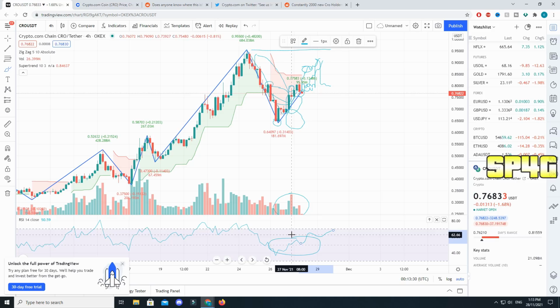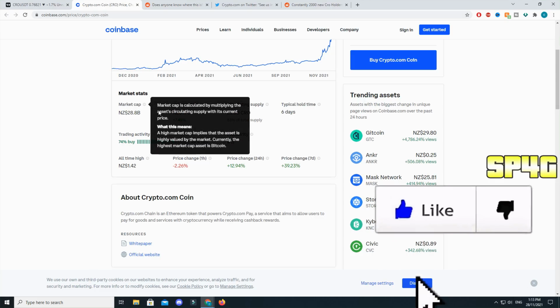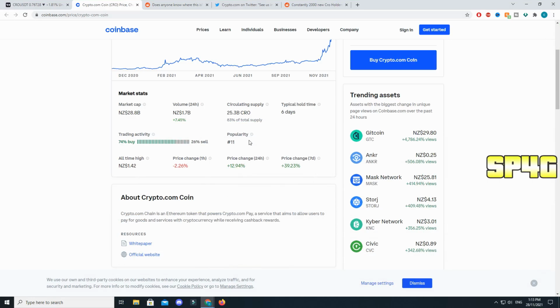Now, something that will make you guys super happy is look at this. So Coinbase, if we decide to look at their stats, you can see that obviously in the last 24 hours the trading volume has been doing really well, and also the typical hold time for a specific account is close to a week, and the popularity is actually 11th. Even though the market cap is the 13th largest, having the popularity nearly the top 10 in the largest crypto trading platform, which is Coinbase, is really good, because more people will obviously be looking into CRO and seeing if they can invest in at the right time.